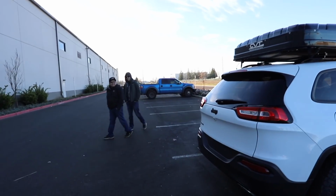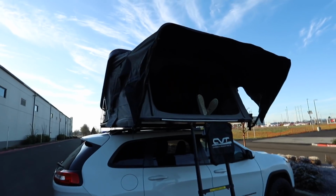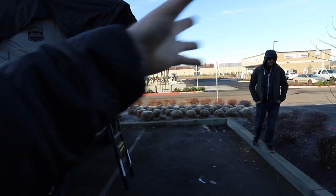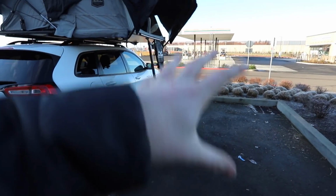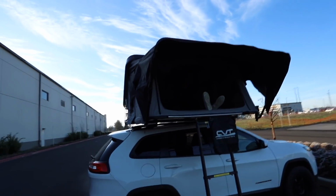All right, guys, let's take down this. Let's open up the rooftop tent. I want to check this thing out. So this is the base of the tent, and then we have like this awning annex thing that comes all the way down here and comes out and gives you like a nice little hangout area down below too. But this is awesome. It only took us like 30 seconds to flip out.